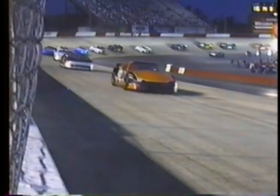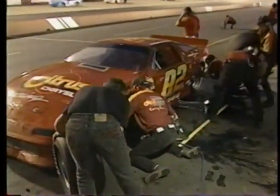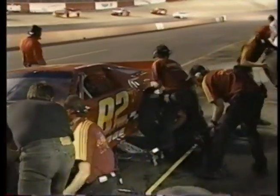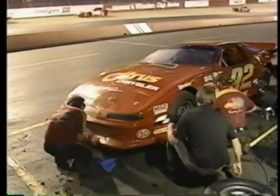And here's Dick Anderson back in the pits. Apparently he did not have a problem with beating the pace car because he was not black flagged, as they will bring the car back in, and Frankie Grill and company now will put the jack again beneath the left side. They had trouble. They couldn't get the left rear tire changed because the air hose was all curled up beneath the right rear tire. We saw that a moment ago.